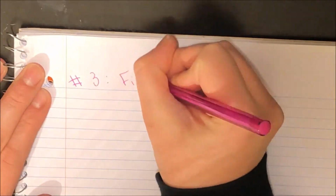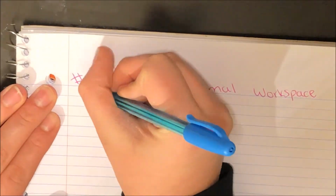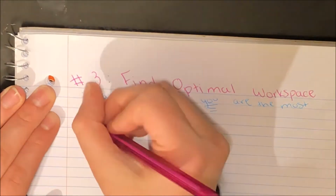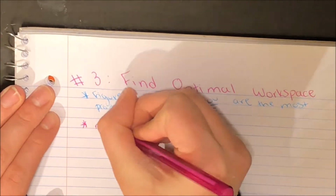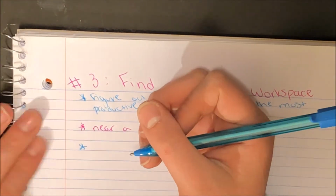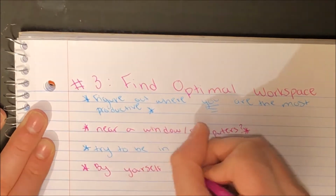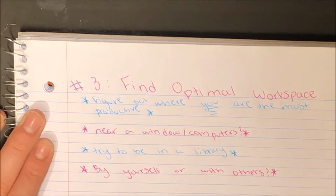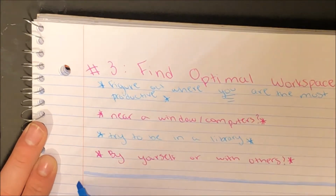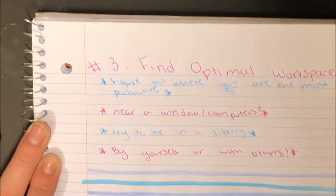Tip number three is a little bit more obvious, but it is to find an optimal place for you to work. You want to find where you are the most productive, even if it's not where your friends are the most productive. If it's in a classroom, you can't change that much, but you can think about being near the teacher or a window or your relative position in the room. And if you can be anywhere, try to stay at school, and especially stay in the library, just because if you're at school in a library where everyone else is working, that usually motivates you to work as well.